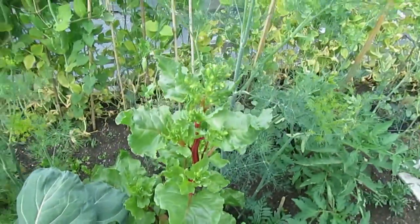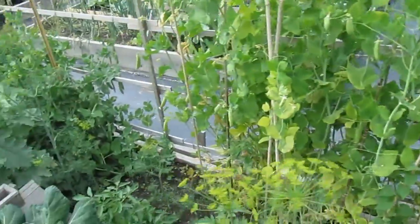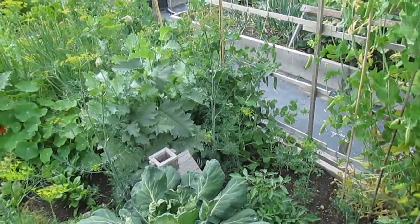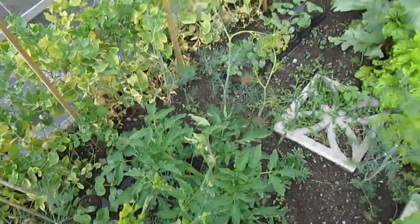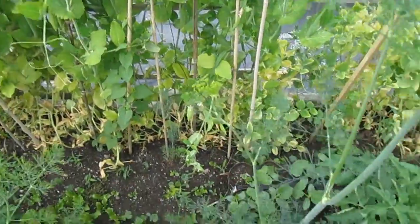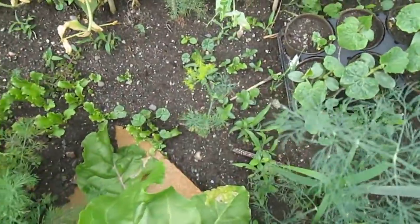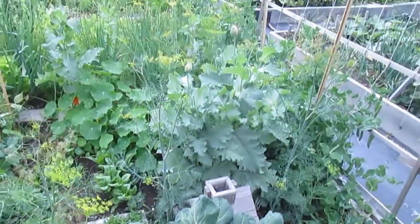And then these have to come out today. The peas need to come out today. I'm going to pick the rest of these ones along the side and chop down the plants, put them into the compost. The tomatoes over here are doing well. It's time to get the cukes into the ground as well. It probably won't happen today. Gotta do some weeding down here. Major weeding. Major weeding. And then the poppies.